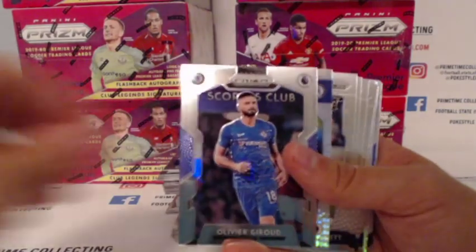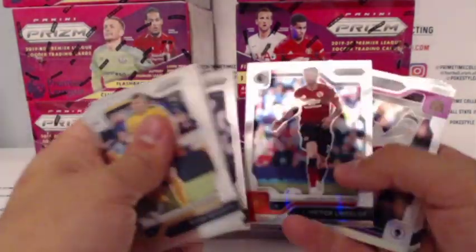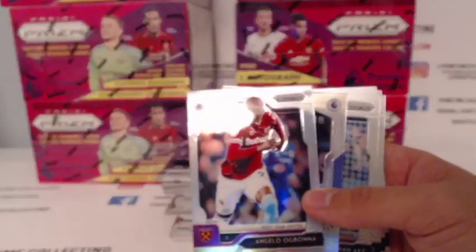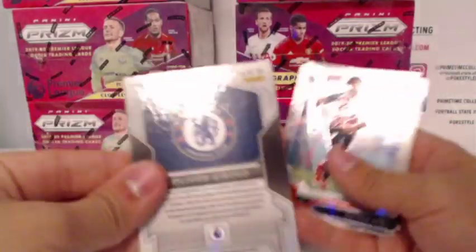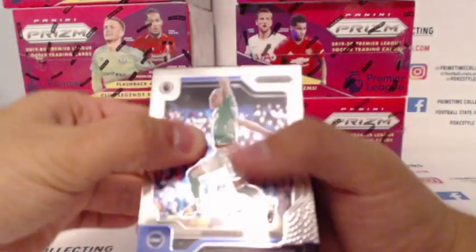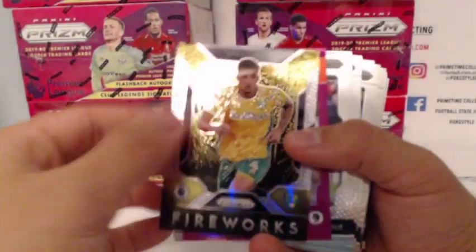Scorers Club for Chelsea, Olivier Giroud. And Prizm Refractor N'Golo Kanté for Chelsea. For West Ham United, Angelo Ogbonna, Refractor. For Chelsea, Scorers Club, Olivier Giroud, Refractor, not numbered. More base. For Norwich City, Ben Godfrey, fireworks.